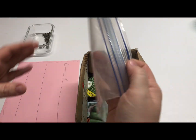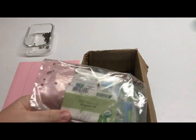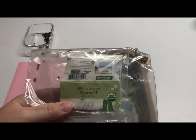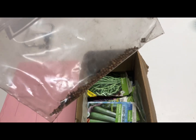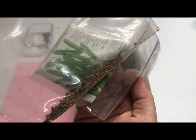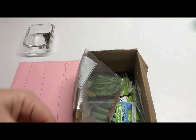All right, let's see what else we have in here. We have some shelling peas. I'm not sure what the zone is for those, so let's check it out. Oh, looks like maybe coriander in the bottom of that. I don't know what's going on here. Let's see.